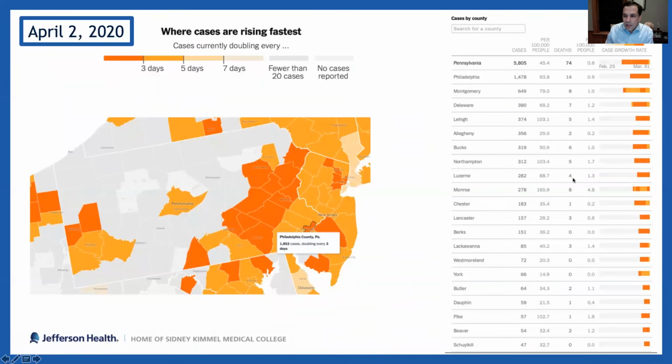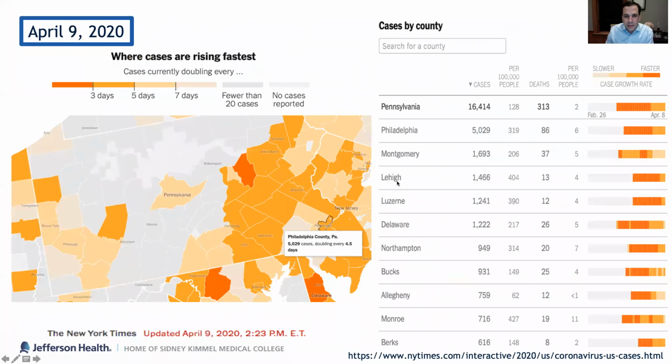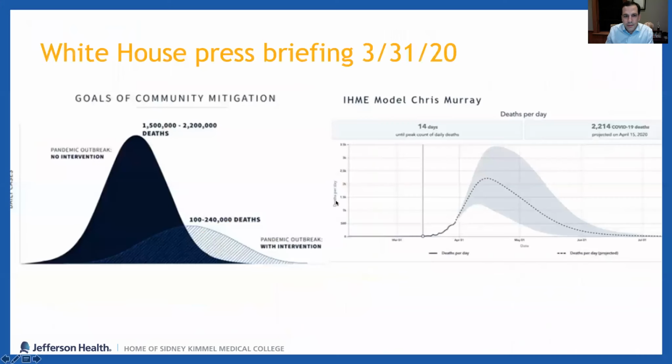This I showed you last week. This was the heat map of Pennsylvania. At the time, Philadelphia County had a doubling rate of every 3 days. And you could look at a lot of the counties in the middle portion of the eastern side of the state. And this is the heat map from today. We're cooling off. This is good news. The doubling now for Philadelphia County is estimated to be 4.5 days.